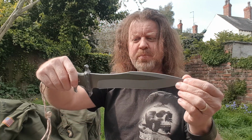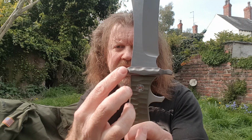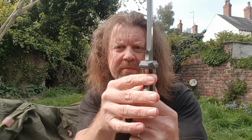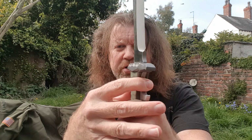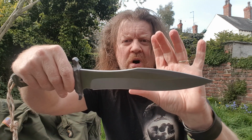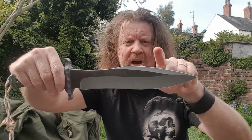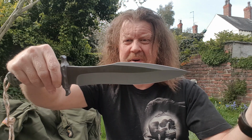Now this blade has a massively machine-tooled crossguard there. Can you see that? Not like a normal Rambo knife, the vintage ones, where you've got screwdrivers and all sorts there. This is just a very ornate machine-tooled crossguard. Okay? Sharpened on one side. There are some replicas out there where they're sharpened on this side too. That's not the way it should be.